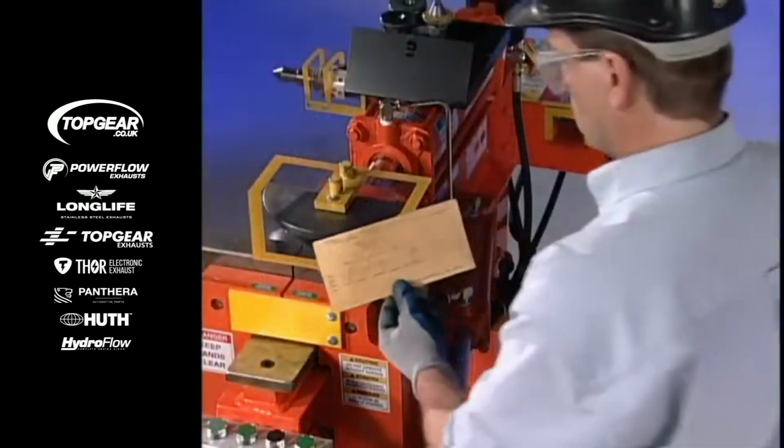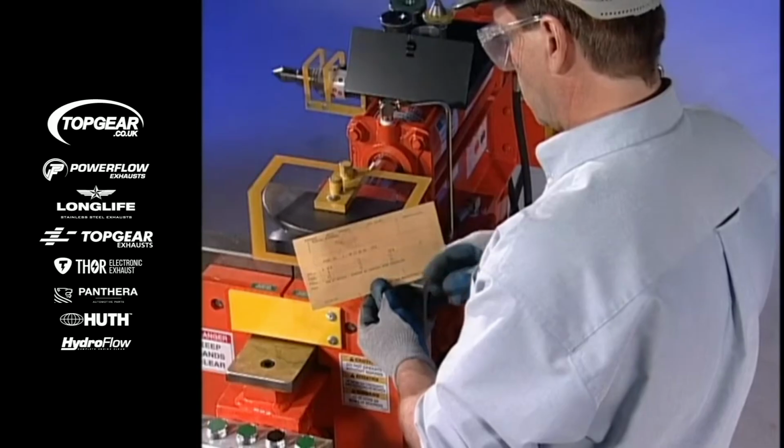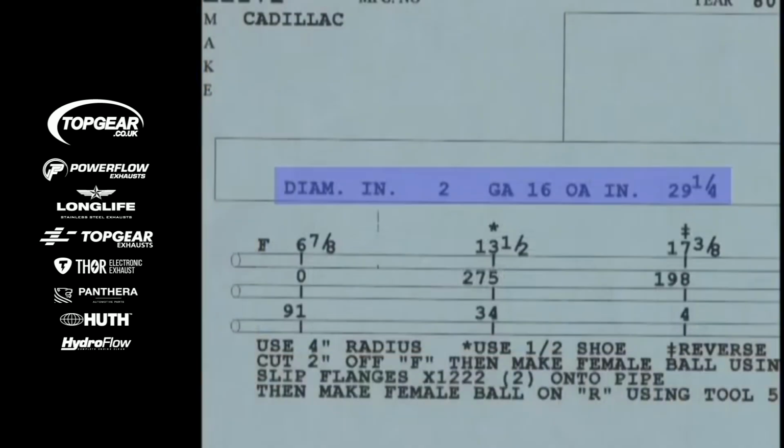Once you've selected the proper card, it's important that you read the entire card before you get to work. Across the top is the vehicle information. This card is for a 1980 Cadillac. This next section explains the raw stock requirements. For this car, you need 2-inch diameter tubing made of 16-gauge steel, and the overall length of the pipe will eventually be cut to 29¼ inches.